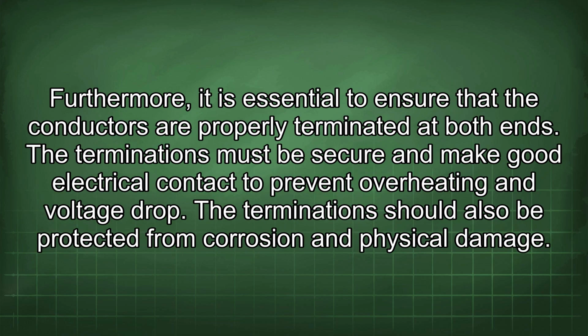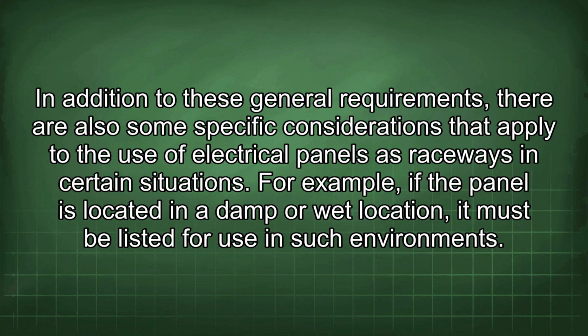Furthermore, it is essential to ensure that the conductors are properly terminated at both ends. The terminations must be secure and make good electrical contact to prevent overheating and voltage drop. The terminations should also be protected from corrosion and physical damage. In addition to these general requirements, there are also some specific considerations that apply to the use of electrical panels as raceways in certain situations.